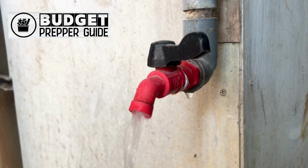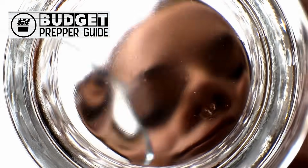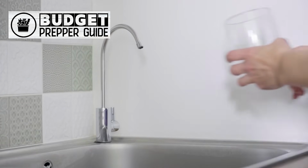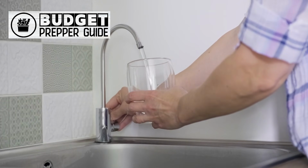When you're preparing for tough times, most people focus on food first, but there's something even more important than what you eat, and that's what you drink. Because without clean water, nothing else matters. That's why water purification tablets and filters are one of the most essential items you should be stocking up on right now.